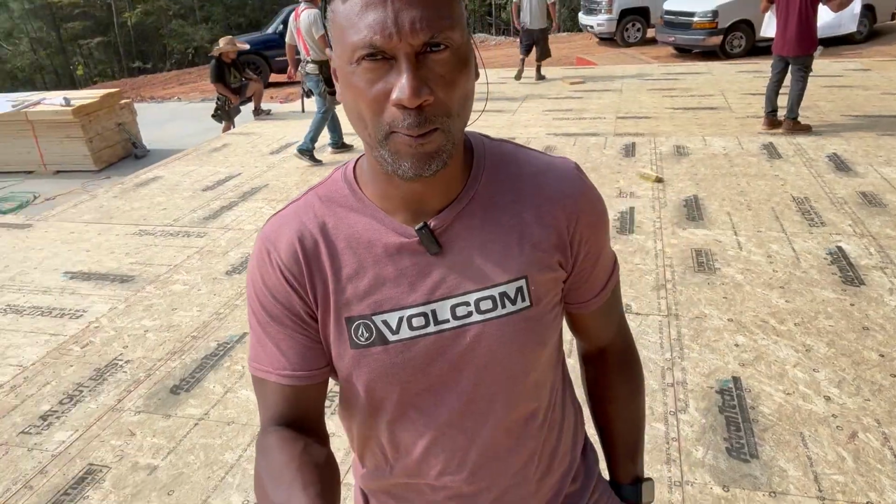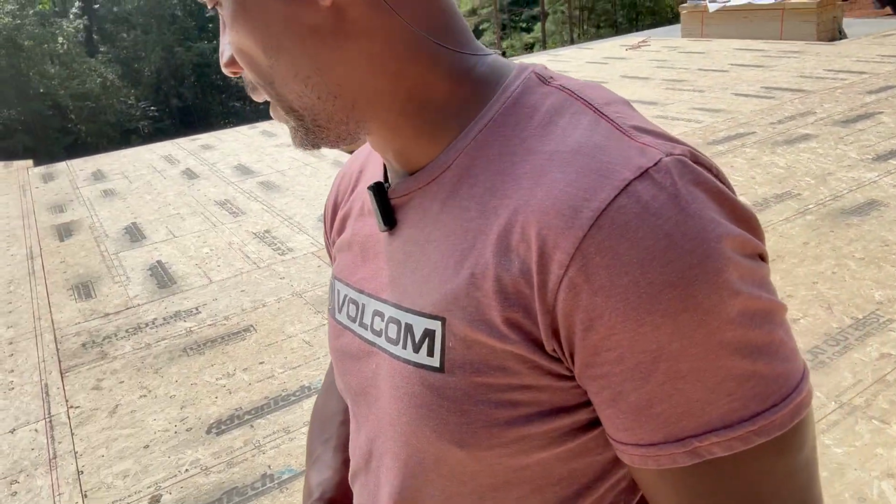Man, we got this flooring on here. This is the main level floors. This is what you call the subfloor. And guys, we're going with this product called Aventac. This is some good stuff, man.